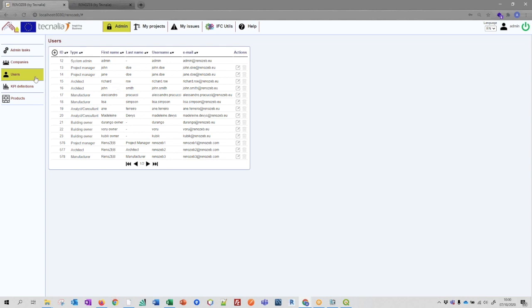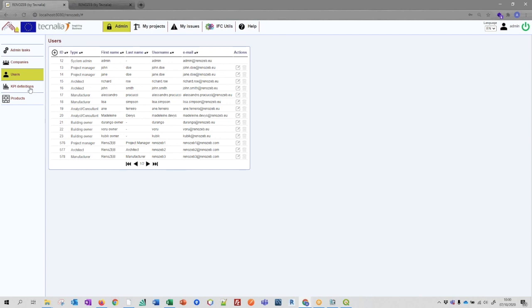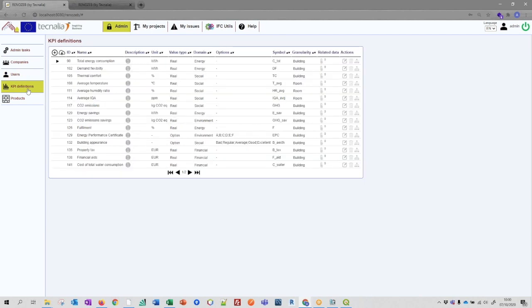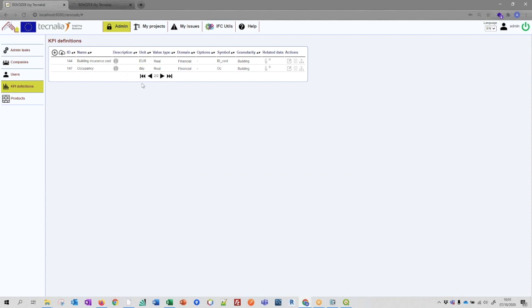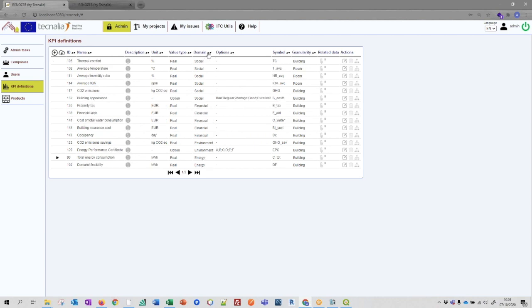If I log in as an administrator, I could potentially do everything, such as creating different users in the platform by giving names and so on. What we want to see is how to manage the KPIs. Initially this is set up to support the RenoZEB project, so in the methodology part explained by Michele, a list of KPIs has already been defined. All the ones you can see here are listed in different categories for energy, social, and so on.